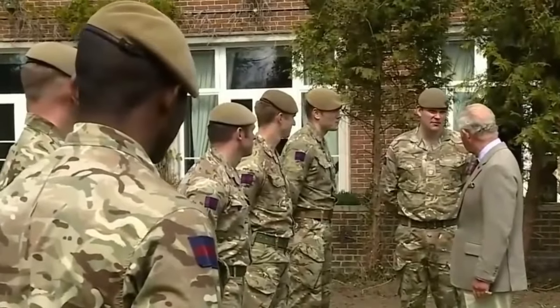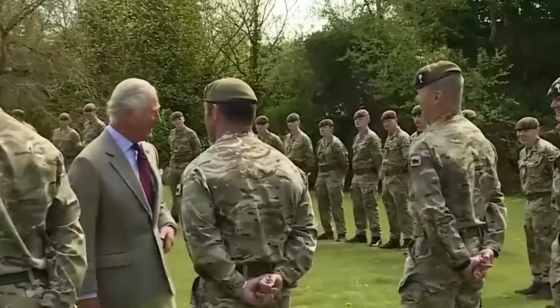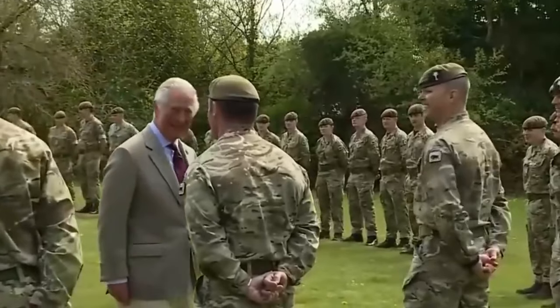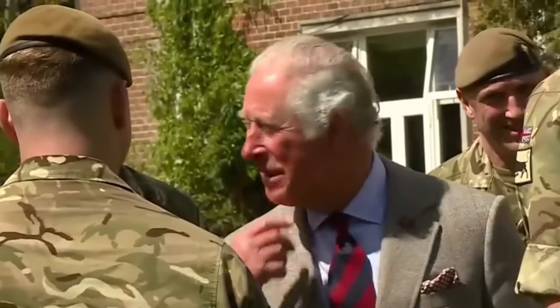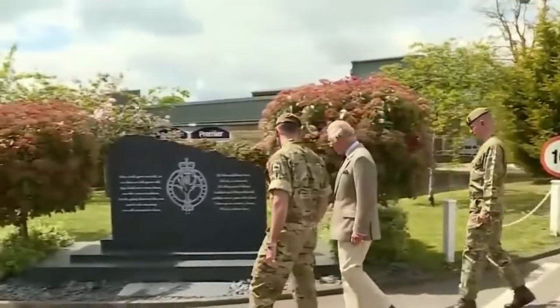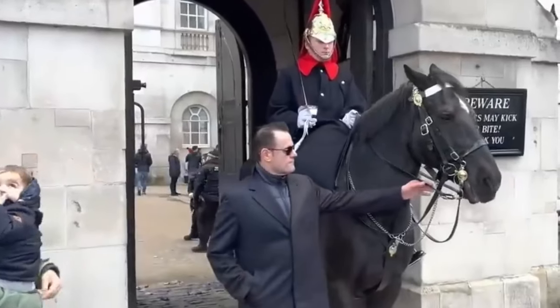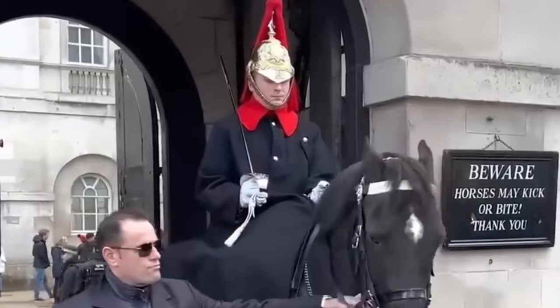The events in which guards break character resonate deeply in popular culture. In a world where perfection and protocol can seem rigid, these glimpses of humanity remind us that even the strictest traditions can give rise to spontaneous, warm gestures. Thanks to social networks and the media, these moments have reached a global audience, generating admiration and appreciation for the Royal Guard around the world.